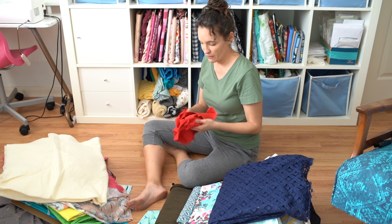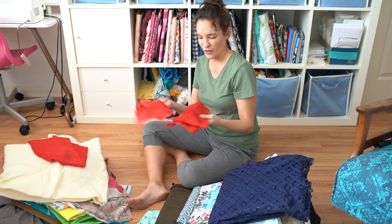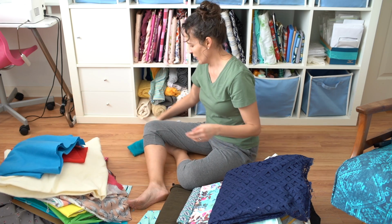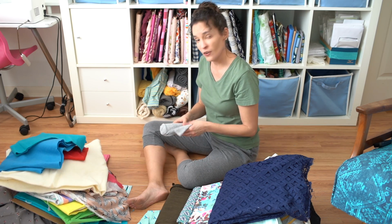A lot of the other stuff down here too is also fabric from costumes probably. Like, I don't know why else I would have red satin unless I used it for a costume. So same thing with felt and things. This is not really fabric that I tend to sew very often, so probably I have it because it was something I made when my kids were little, and they're not little anymore.